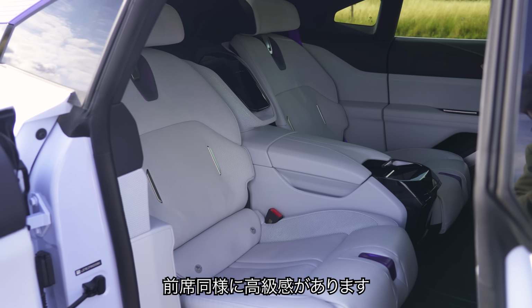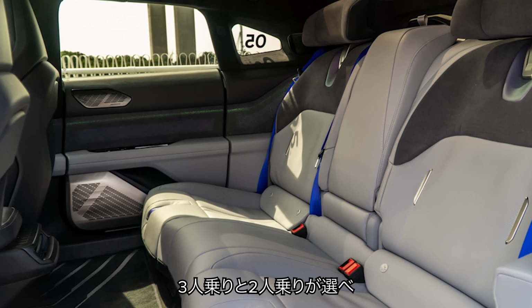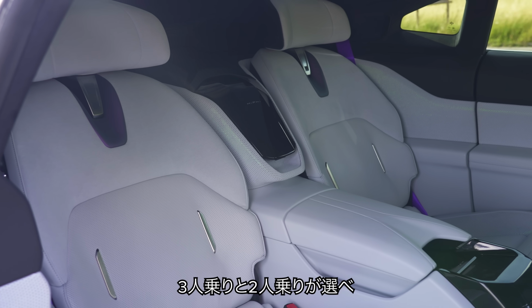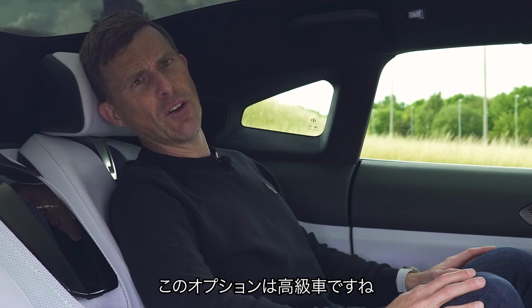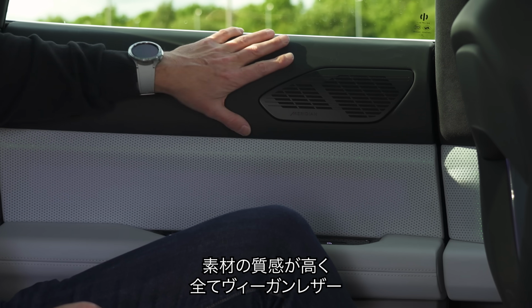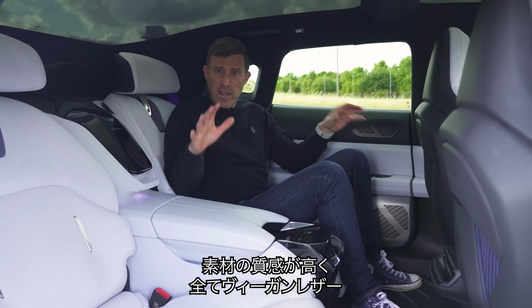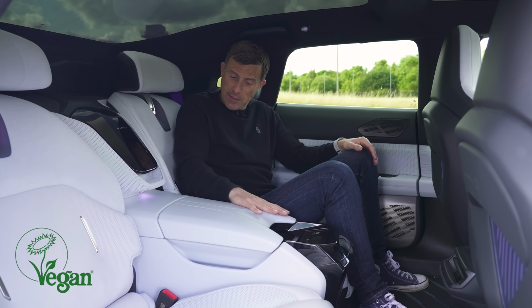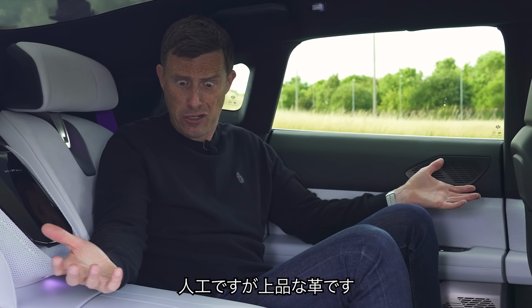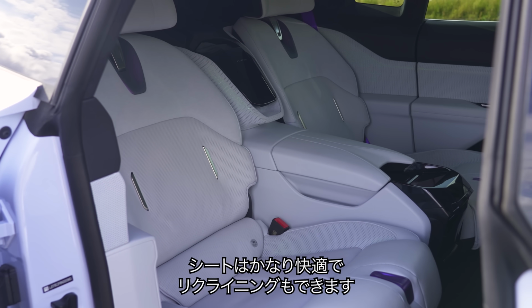Here in the back, the Z feels just as luxurious as in the front. You can get the Z with either 3 seats in the back or 2 seats, which is what this car has. And in this configuration, it does feel very luxurious. Once again, material quality is exceptional, and it's all vegan leather, so this leather hasn't come from an animal, it's man-made, but it feels like luxury leather. The seats themselves are very comfortable and they're nicely reclined as well.